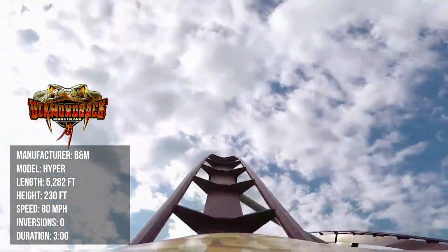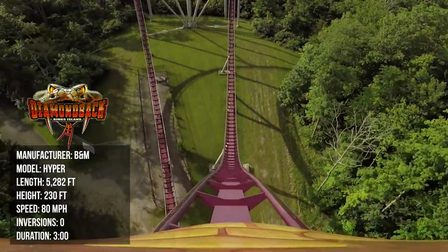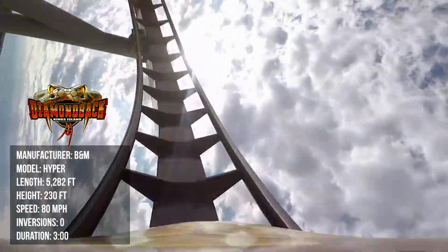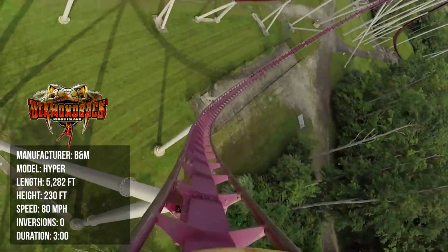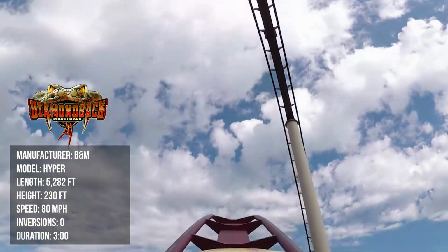Now before we continue, let me just say that Diamondback has some pretty good airtime, and just about every one of the ride's hills delivers some good sustained floater. From there, you go up into a tight turnaround and right into another airtime hill, which is trimmed, but it doesn't really seem to affect the pacing of the ride.